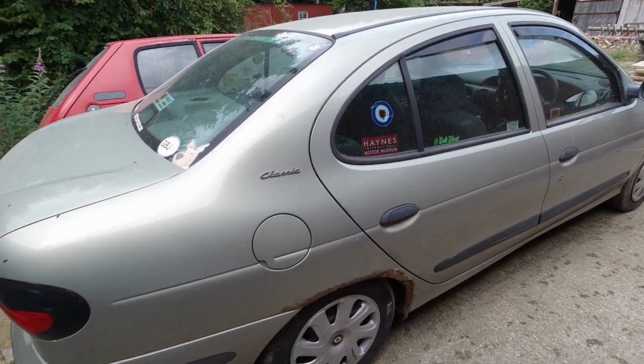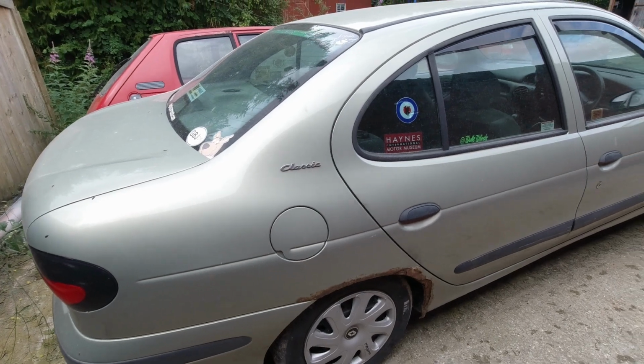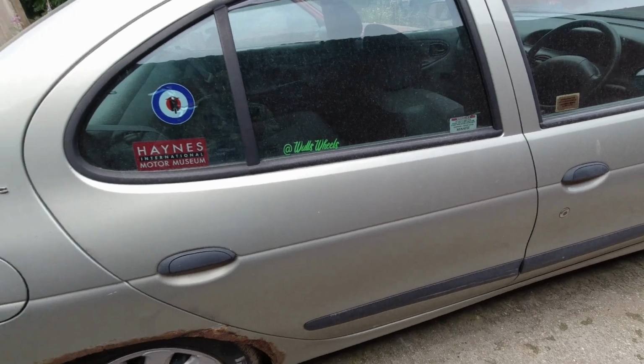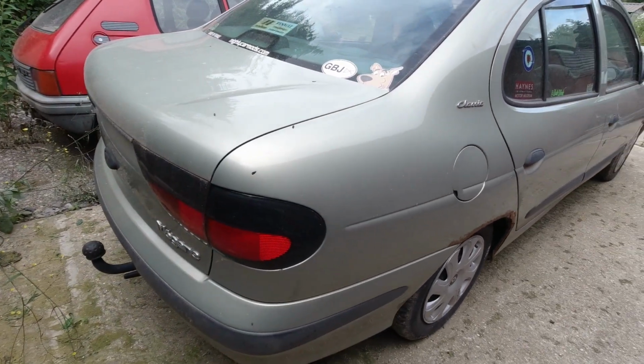But yeah, my next plan with this is to maybe get it started up when I come back another day, give it a drive around the unit. So that'll be a bit of fun. So anyway, that's an update on the Renault. Over to Genevieve with the Fiat 500.